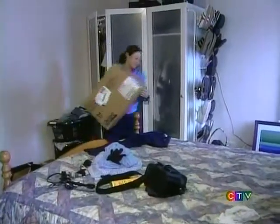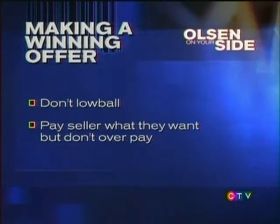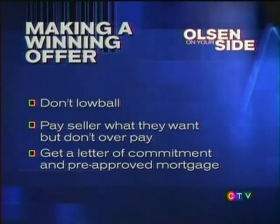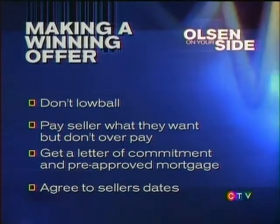Once you find that home, there are ways to improve your chances of having a winning offer. First, this is no time to lowball. You pretty well have to give the seller what they want as long as it's a reasonable price in line with the market. But don't overpay out of desperation. Get your bank to give you a letter of commitment as well as a pre-approved mortgage, so financing is not a problem. If the seller has specific dates they want to move, agreeing to those dates can give you an edge. Well, that's really important because most of the sellers need a place to buy. So they would have asked for some time frame, maybe 1 month or 2 months, to make sure that they have purchased their second home.